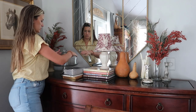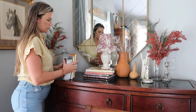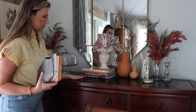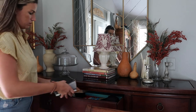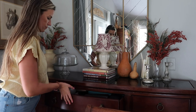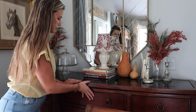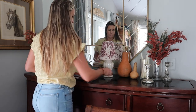I'm gonna clean this bar off. Even though I love how it's styled, it really needs to be wiped down, and I'm just gonna try and make it a little bit more functional for actually serving food, what a buffet is supposed to do. So I'm gonna take everything off and wipe it down, and this is actually our first year having a buffet in our dining room. This is kind of new, so it's nice to play around with it and see how I like it styled and see how I can lay food out on here.